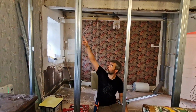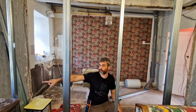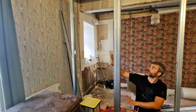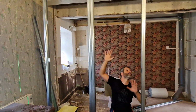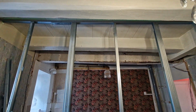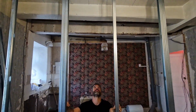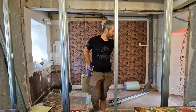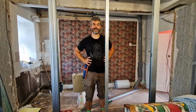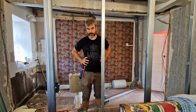So now I need to put one more rail after removing the radiator here, and put it on the wall, and then put some fillers over the top rail, so the wall doesn't move, and we'll be ready to put the sheets. The sheetrock here.